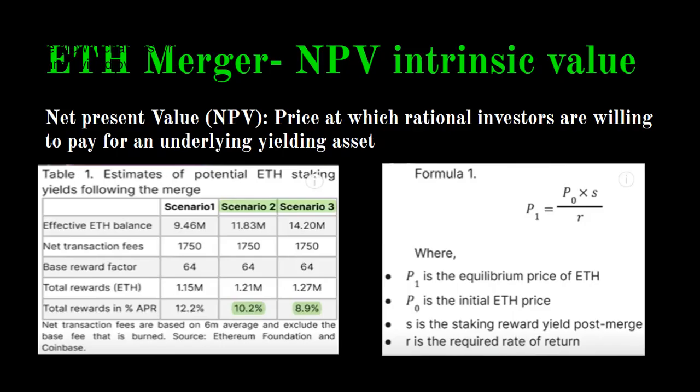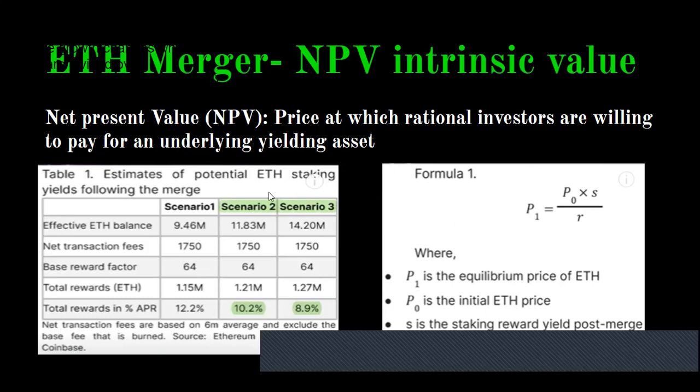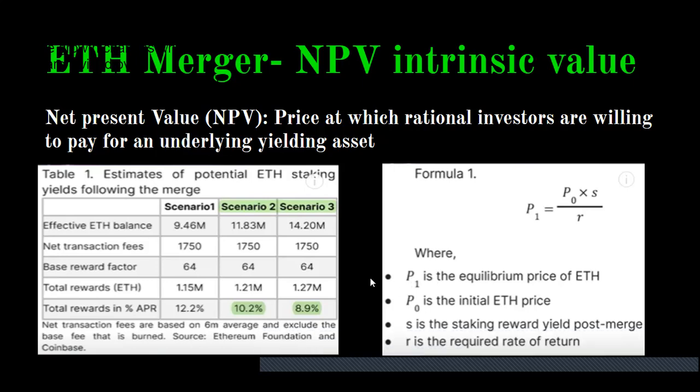We'll go into the fundamental analysis of ETH now, and that's how to calculate its intrinsic value, or valuate a crypto coin, using traditional financial instruments or statistical models. One of those is NPV, which is net present value. That is the price at which rational investors are willing to pay for an underlying yielding asset. To the right here on the slides is a basic formula for calculating an asset's price relative to its initial price times the staking reward yield post-merge divided by the rate of return.